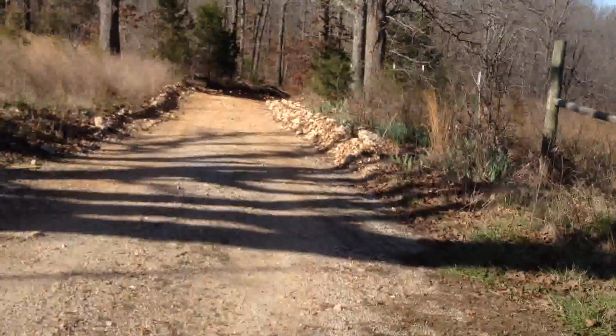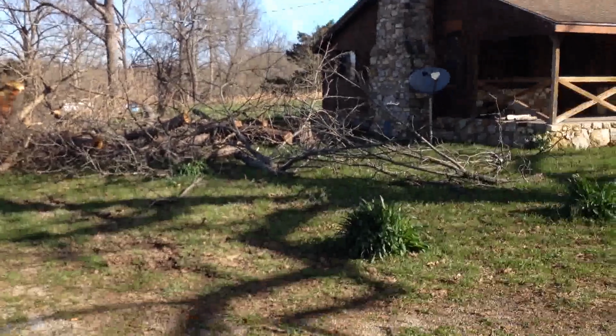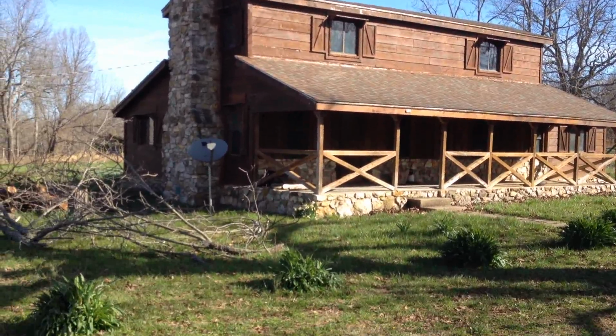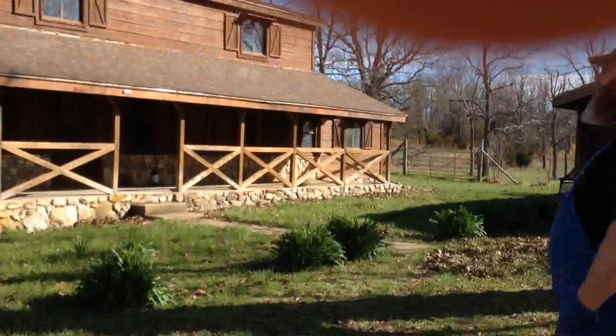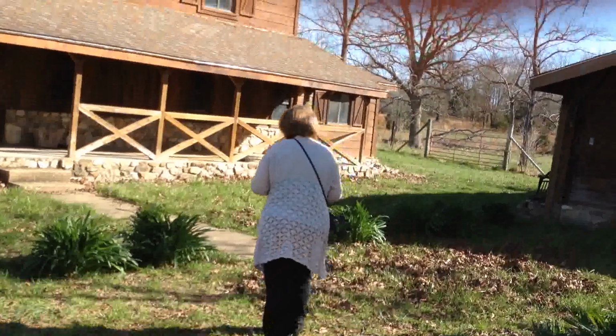And it's awesome that I still have my trail cam that was set up, so I should have some footage from that as well. But there's our cabin, like I said, in the garage, and all our gates are still locked, so we're good to go.